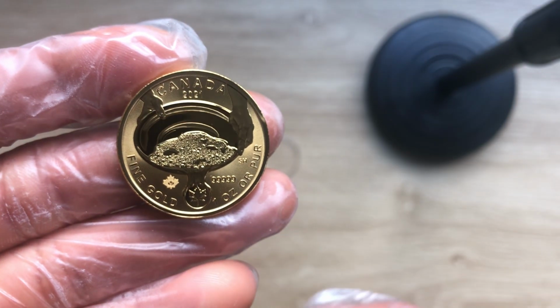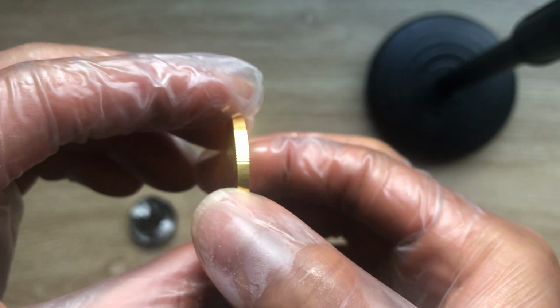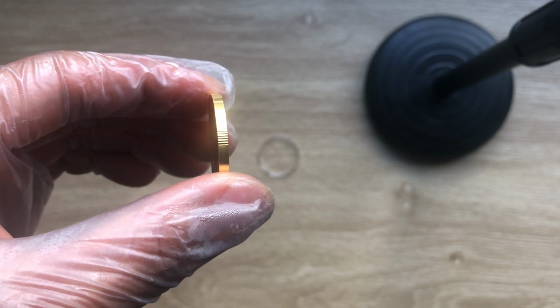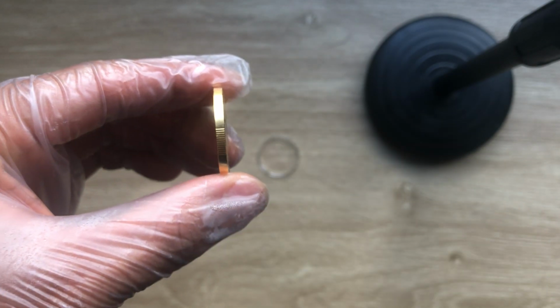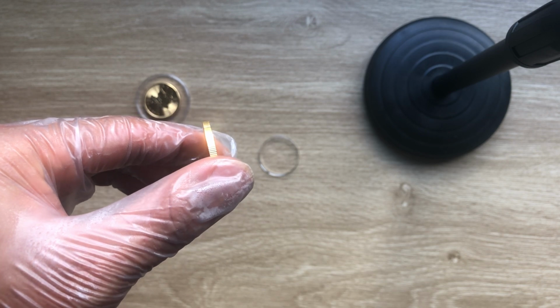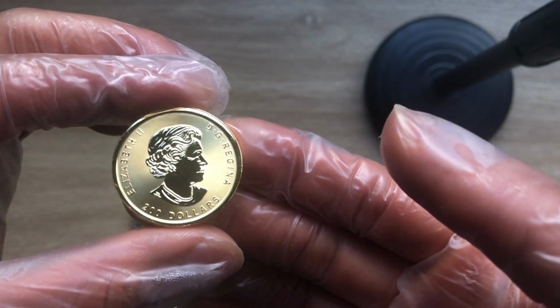If you've seen a coin purer than this, probably 10.9s fine, let me know. I will be more than happy to have a look at that. We have a partially reeded edge. So it's not fully reeded, spatially. So it's reeded, space plain, space reeded, space plain. In the obverse, you have the usual culprit, Her Majesty.